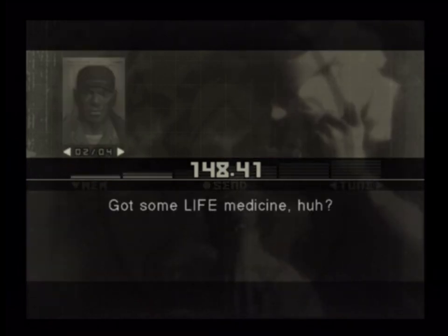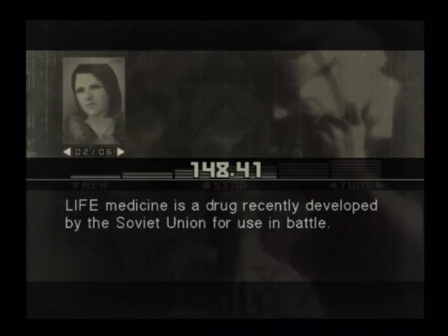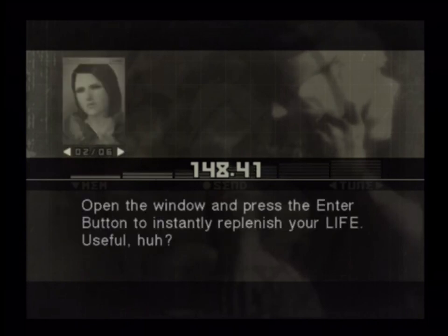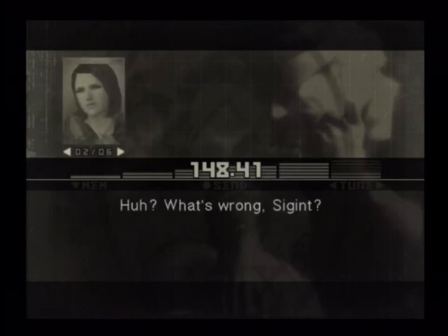Got some life medicine, huh? Life medicine is a drug recently developed by the Soviet Union for use in battle. The components are still a mystery, but it seems to activate the body's regenerative processes and makes injuries heal faster. Open the window and press the enter button to instantly replenish your life. Useful, huh? What's wrong, Sigint? Never mind.